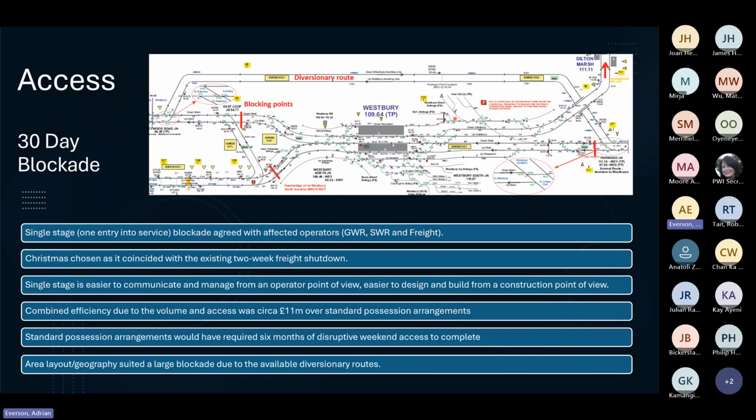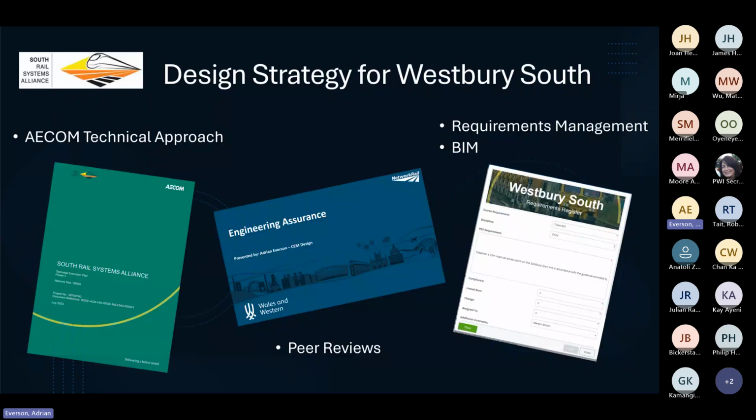Okay. And also, the issue was the virtual quarry and getting stuff in and out of the virtual quarry for all the other jobs that were going on in the area. So that had to be considered in terms of the planning of the job. Okay, so that was about access and strategic planning of the job.